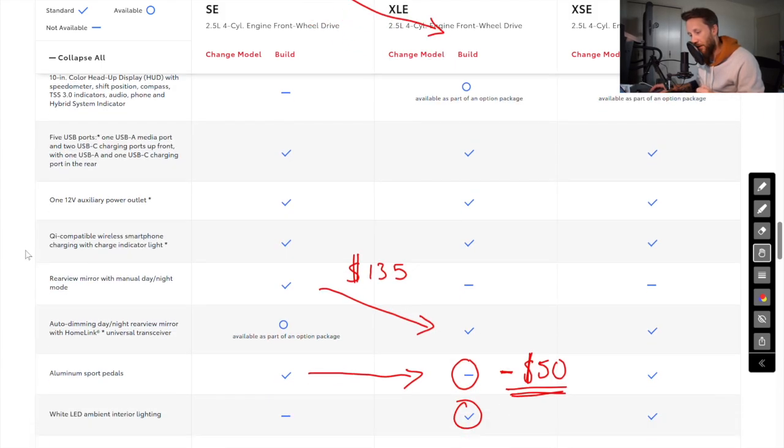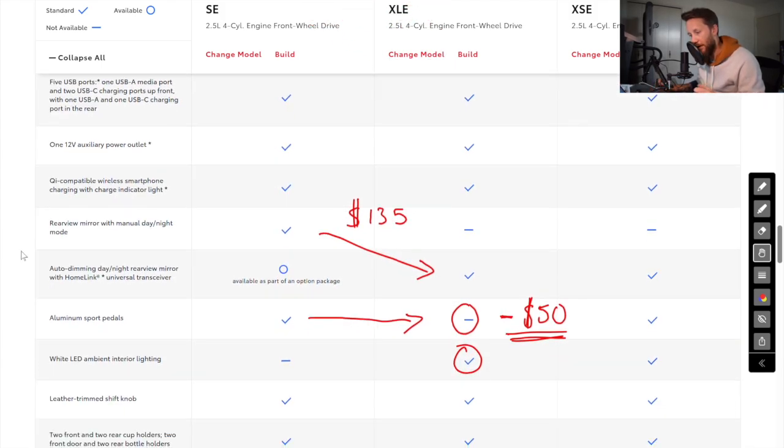Next up, rearview mirror with manual day-night mode, going on to one that has HomeLink and is auto dimming. Yep, perceived value benefit there of convenience of having the HomeLink universal transceiver in there, $135.